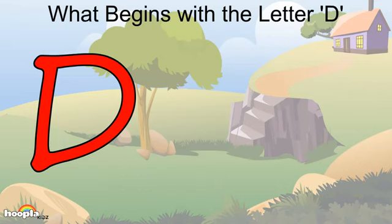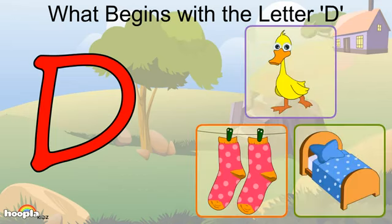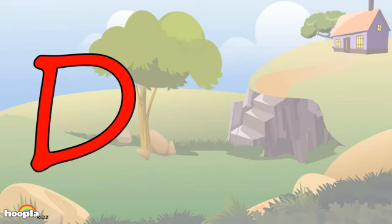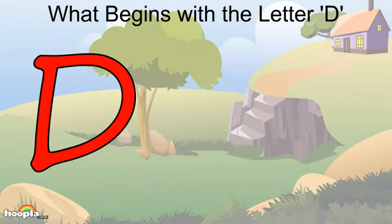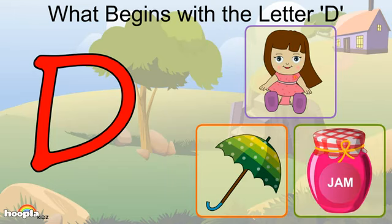What begins with the letter D? Duck, socks, bed. What begins with the letter D? Doll, umbrella, jam.